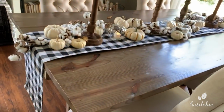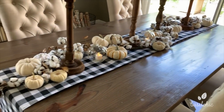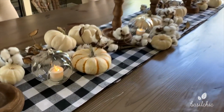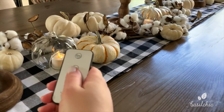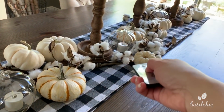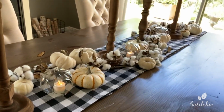And it is adorned with this nice lovely buffalo check runner right there, and all this cotton and neutral pumpkins with these really cute luminaire pumpkin candles. Look at that. Okay, the cool part is it comes with a little remote so I can turn them on and off. It works on all of them. Isn't that neat? Isn't that cool, you guys? Okay, sorry. So I love that.